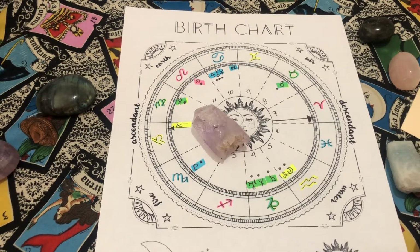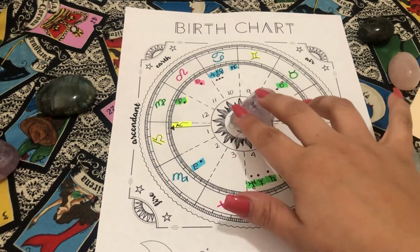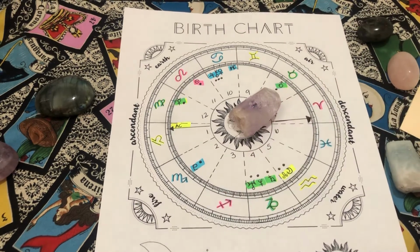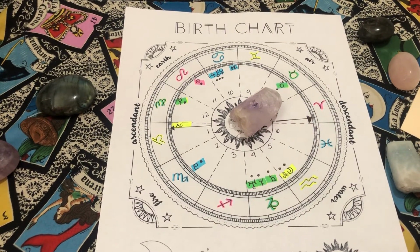Okay, your Mars is 15 degrees Taurus. So Mars is right over here. It's another Earth placement, and it's 15 degrees in Taurus. Your Mars is what motivates you. This is your motivator, your action. When you take action on stuff in life, this is Mars. And it's in the 8th house.